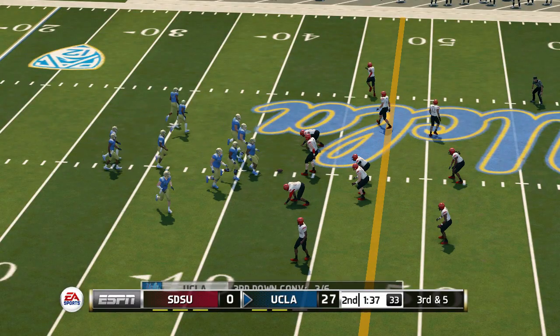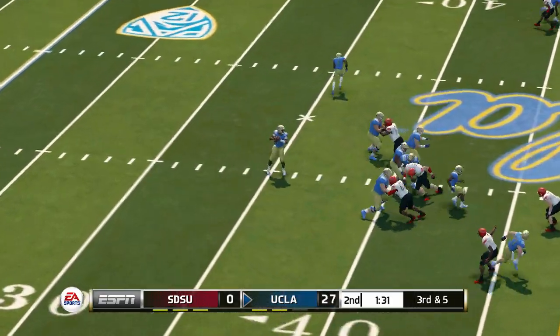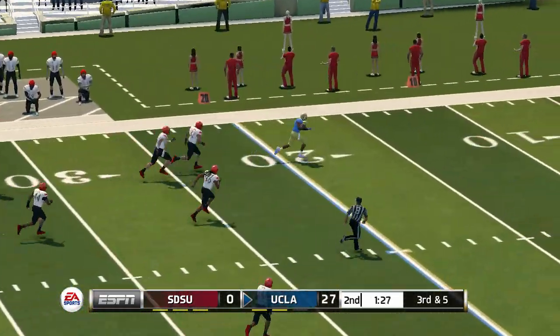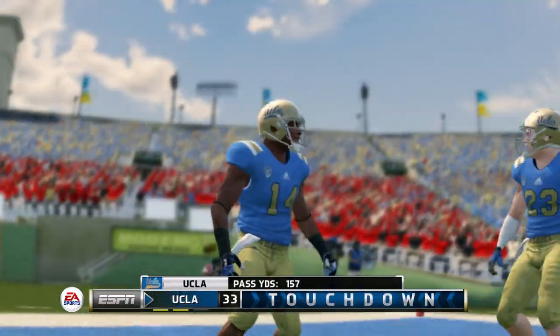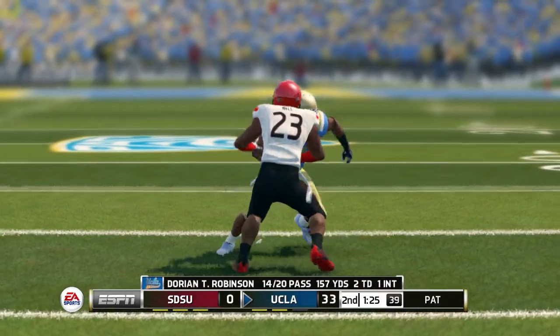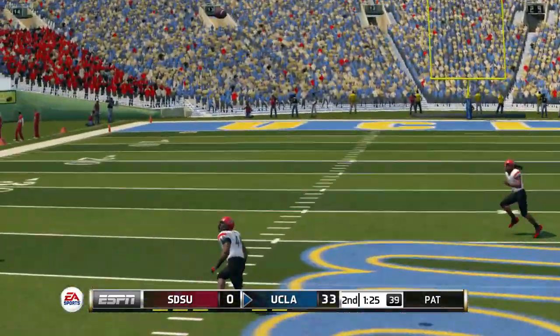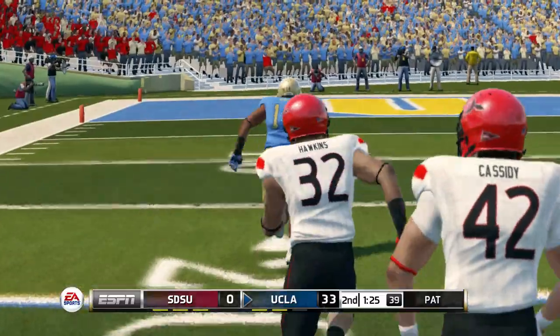From their own 42-yard line, it's third down. UCLA is winning big. Throws in a hurry. Makes the catch, and look out. To the 10. Touchdown. Huge play. This guy just continues to impress me. Every time I watch this team play, he seems to come up with big plays. And doesn't it always seem like he just finds a way to get open?